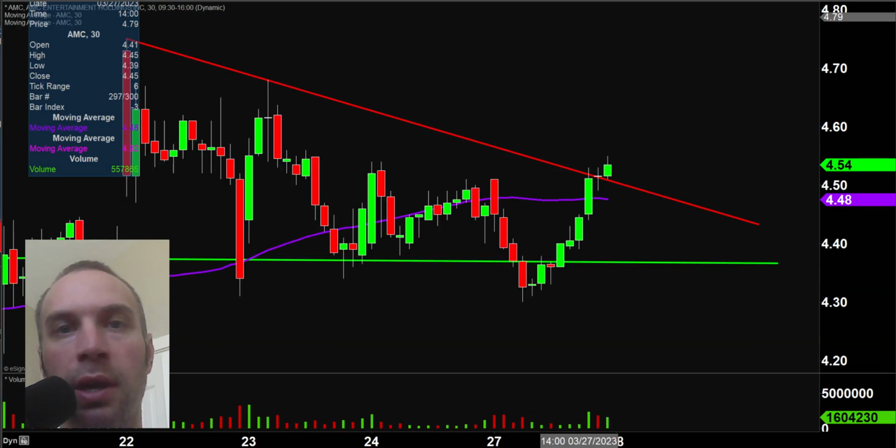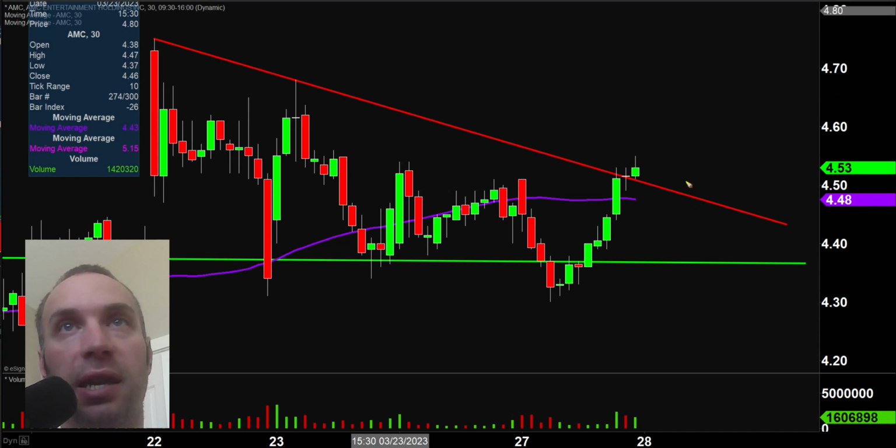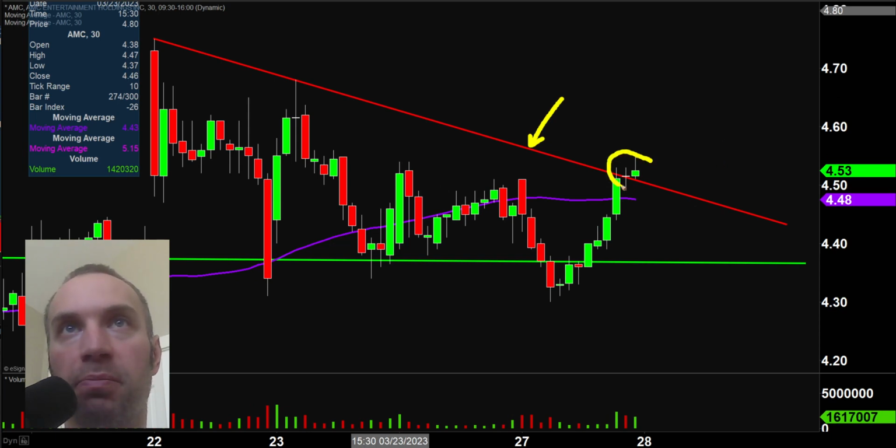So if you like to play this price range and you like to play bull pennants, certainly keep an eye on it. Next one here, AMC, and we have ourselves a very exciting question that can now be asked, and that is based around the fact that the price has really struggled with this trend line. However, as I speak, you can see the price is now up above that trend line, which means we can ask the question, okay, is this the start of something bigger?